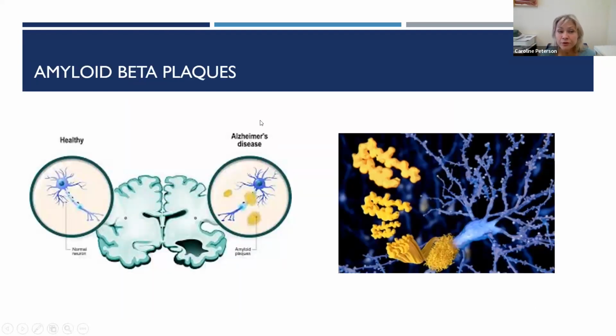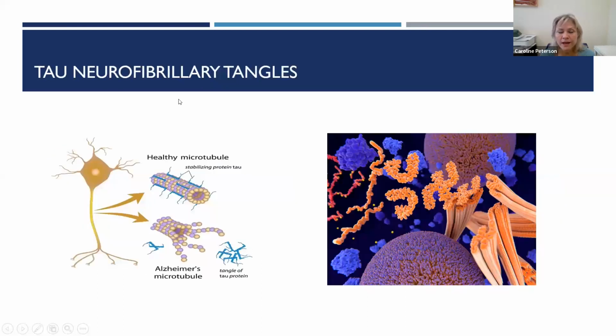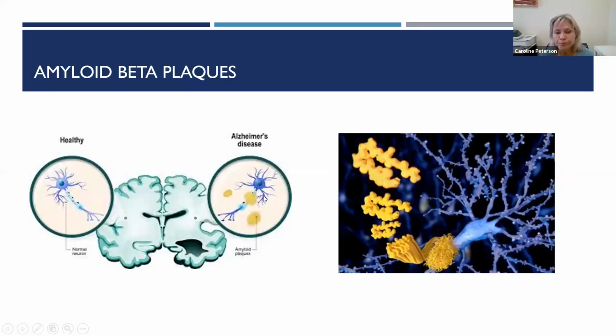So this is the amyloid beta plaque. Amyloid beta plaque is made out of a bunch of different misfolded amyloid beta proteins. And then the tau neurofibrillary tangles are also made out of misfolded proteins. We're going to talk about amyloid beta plaques first.